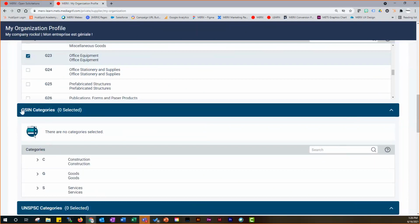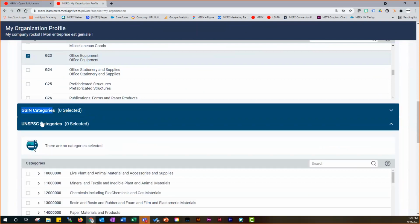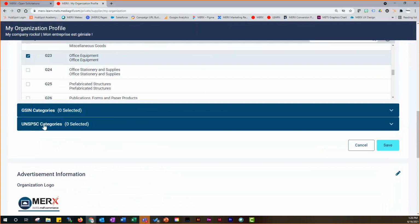If you wanted to, you can go in and select GSIN, UNSPSC categories, and these are used by specific organization levels. Those are their category settings that they use.